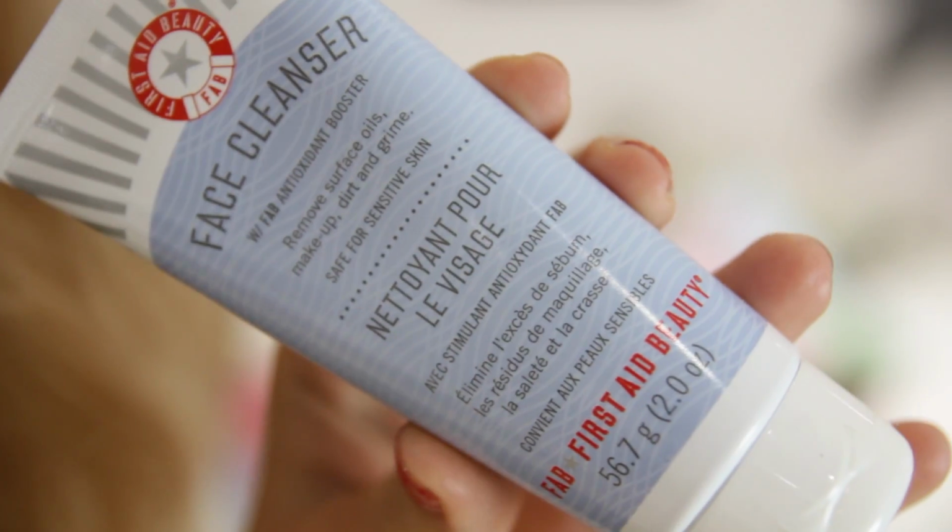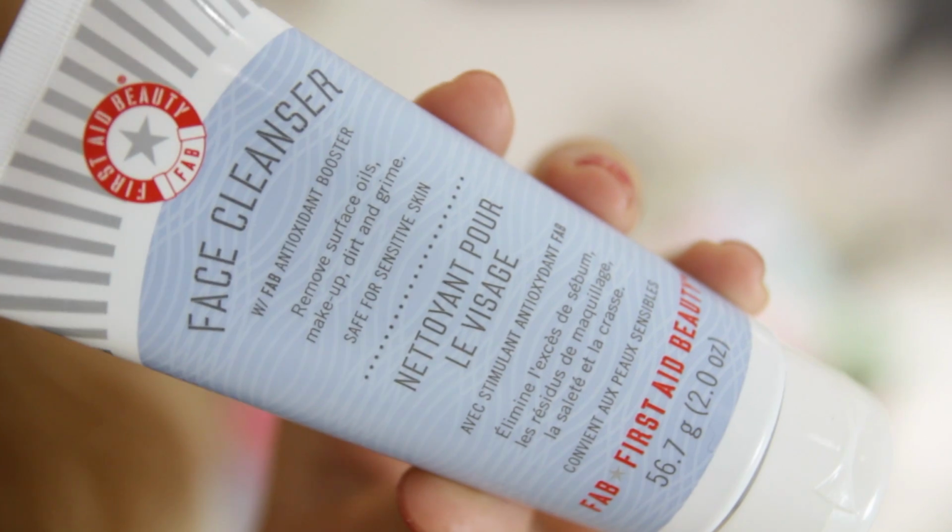Another one from a brand that I love a lot of stuff from. This is the reason why I got these, because I love the other stuff from the brand. This is from First Aid Beauty, and it's their face cleanser. I really like their Radiance line, the Radiance pads, the Radiance overnight mask. I love the Ultra Repair Cream, the body lotion, and the eye cream is amazing. This brand has a lot of really good products.